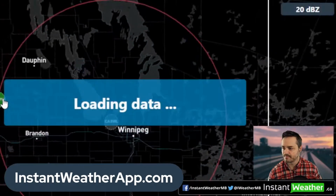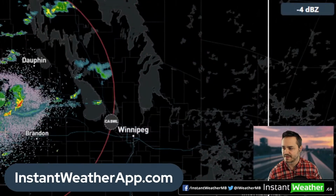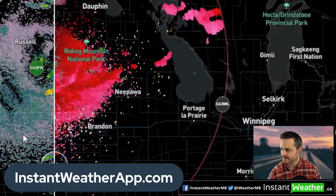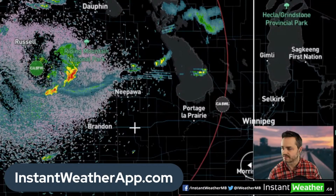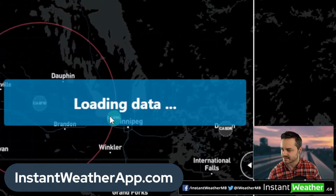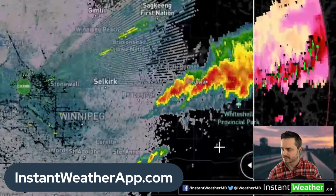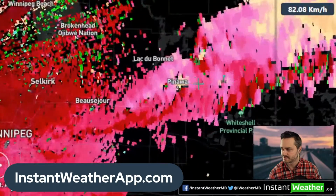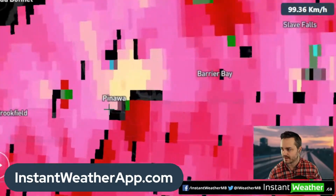So, yeah, I think these storms are going to move to the east, and then we should be okay. Some models did have some interesting storms heading in from Saskatchewan this evening, maybe towards the Brandon area. But the overall environment there is not as strong as it is to the east. So it's possible that it won't be severe in the west.